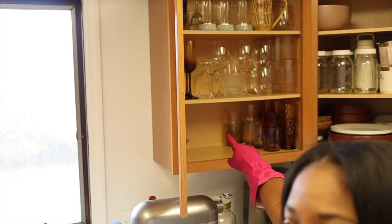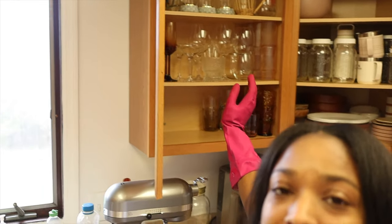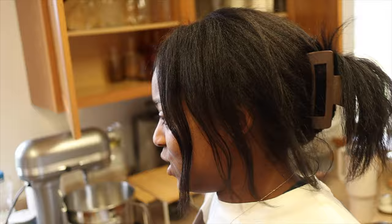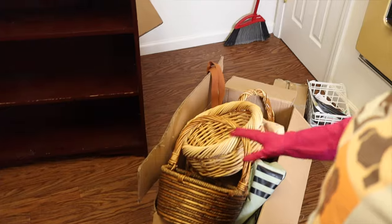This area is not, because I have all of my mugs to put away. And I have a lot of mugs. I love mugs. And this little compartment right here is not gonna cut it. It's just not. It's just crazy. I have stuff everywhere. Y'all know I love baskets, and I have no space to put any of my baskets.